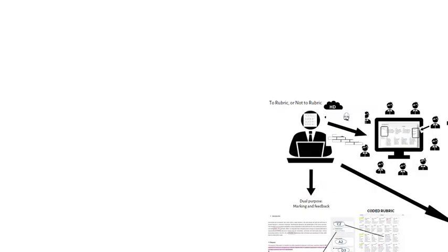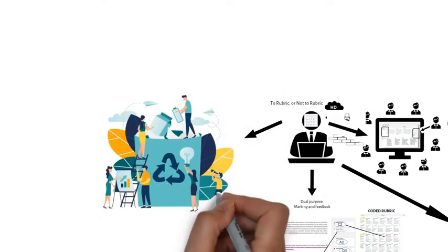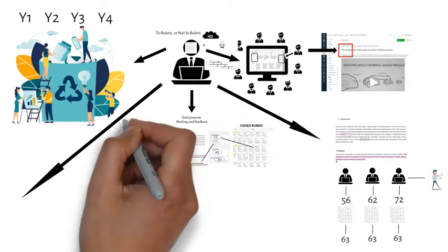A further bonus of creating well-designed rubrics is that they are reusable. Of course, the rubric is edited to improve it after iterations of its use, but year on year, lots of time in the marking process can be saved. But there are some limitations.